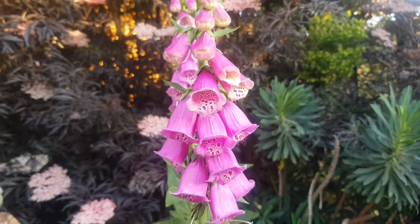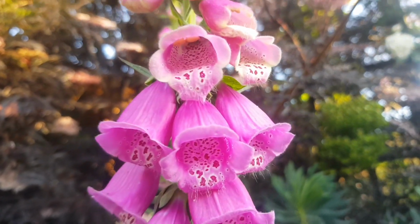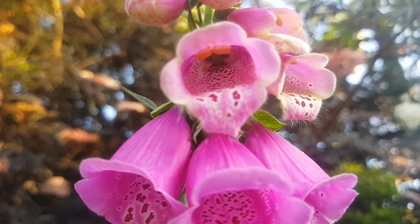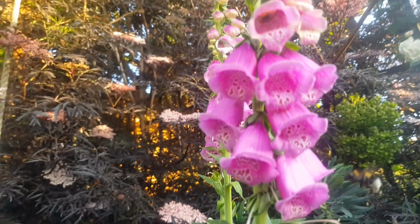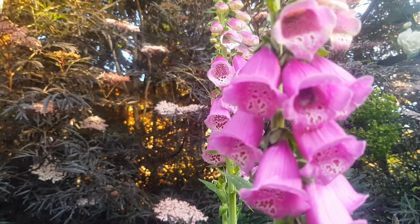The first thing I found to see are these foxgloves, and I love looking right up inside them. See where the bees go to get their nectar? Oh, here's one now. Here it goes.